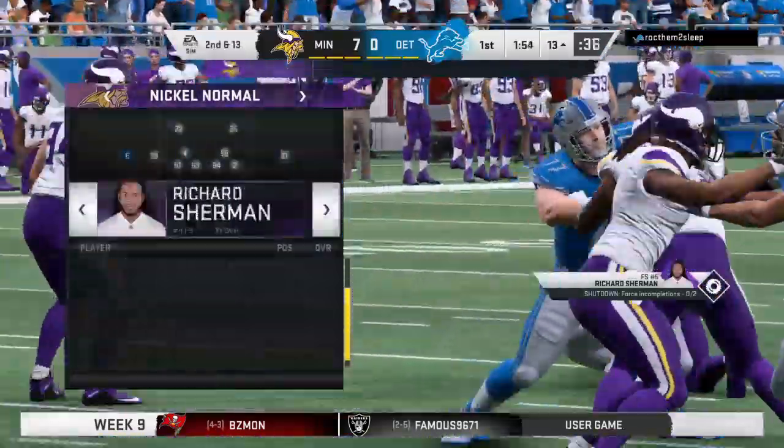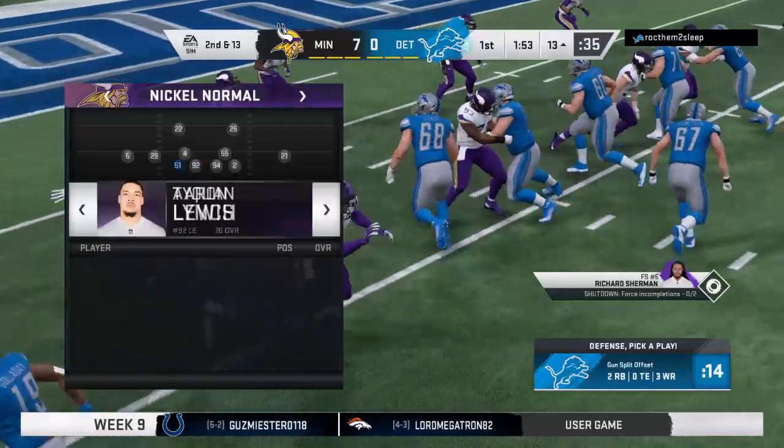That's it, baby. Call it a full 3 yards in the wrong direction there. Brings up second down.